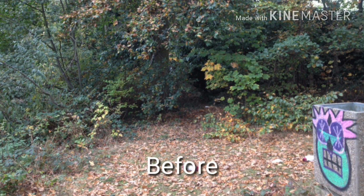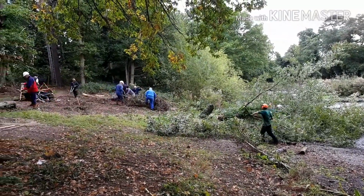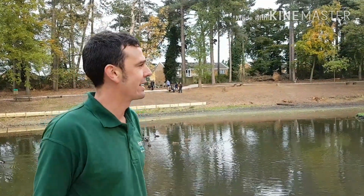So what we needed to do to bring this area into good use is to open it up so that people can see right across the site. As soon as you walk in from any of the locations, you can see right across. You can see where you're heading, and you know straight away that the area is safe. And what that's going to do is encourage people to come in and use the site.